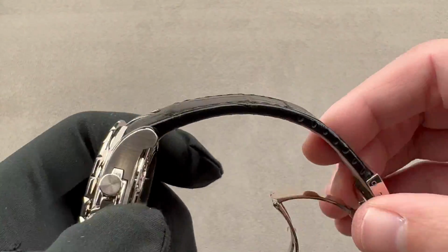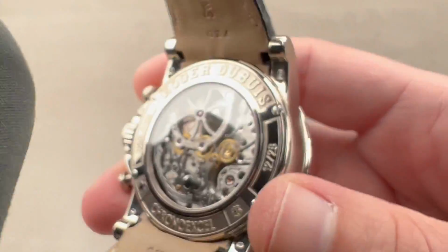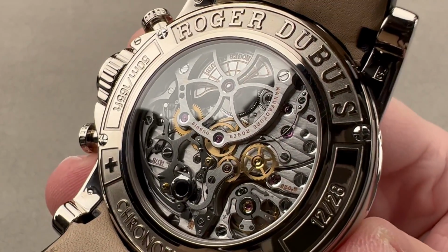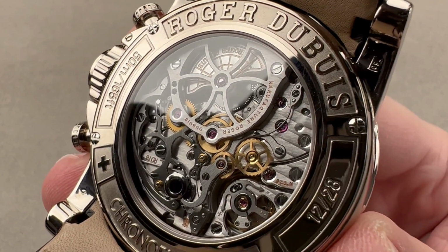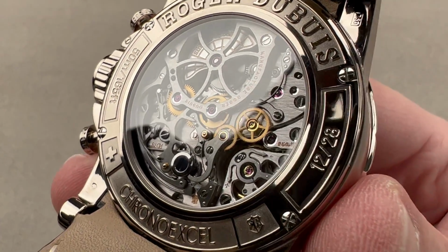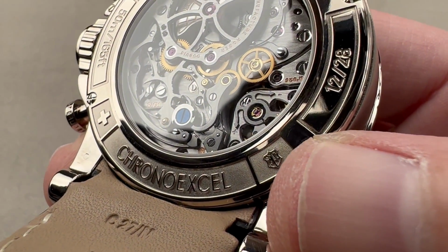Then we're going to turn it all over and take a look at the movement, which is one of the great automatic chronograph calibers of the 21st century. And I am not exaggerating in the slightest. This is a fantastic and celebrated movement among high horology cognoscenti. You can see 50 meters water resistant. That's the water resistance of the watch. This is number 12 of 28. Geneva seal on the case.